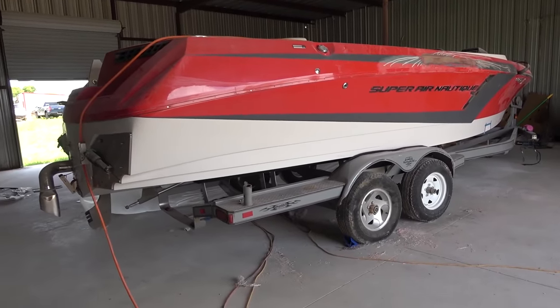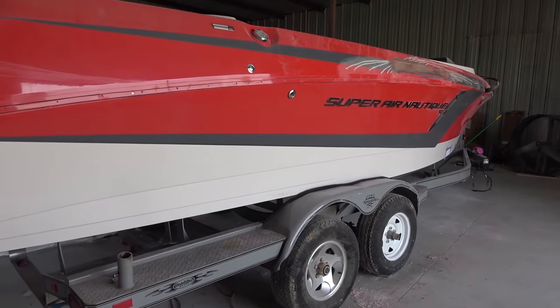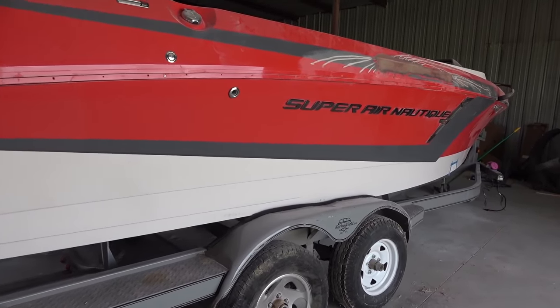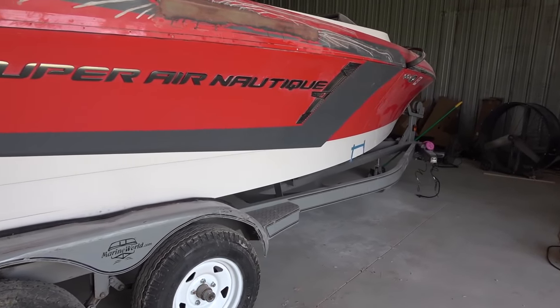What's up, what's up? I'm Rebuilder Guy, and I'm currently in the process of rebuilding this super awesome boat. But I ran into a bit of a dilemma. I needed a truck to pull this boat. So I went to the auction and I picked one up.